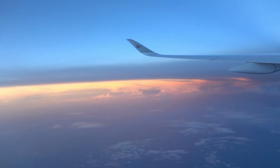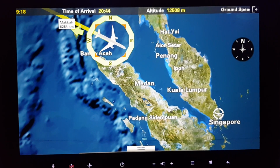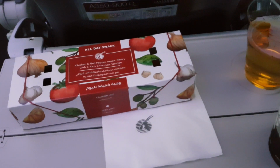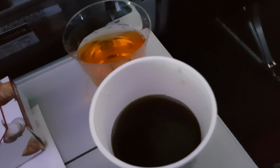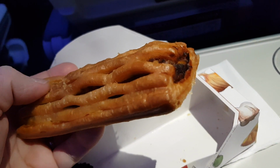It's getting dark outside and only 1 hour left of the flight. A box with a chicken sandwich and a cupcake is served, along with a glass of juice. I also grabbed a cup of coffee to have the strength to stay awake even after my arrival in Singapore. And just before landing, we also got a really cool weather when we flew by a powerful thunderstorm. So beautiful, I love it.